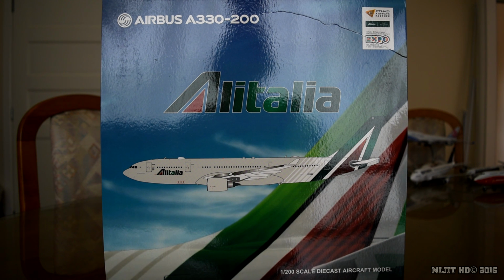They serve 102 destinations, and the current A330 routes are from Rome Fiumicino to Abu Dhabi, Beijing Capital, Boston Logan, Cagliari, Chicago O'Hare, Miami, New York JFK, Rio de Janeiro Galeão, Sao Paulo Guarulhos, Seoul Incheon, and Toronto Pearson. And then from Milan Malpensa to New York JFK, and from Venice Marco Polo to Abu Dhabi.